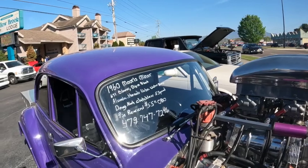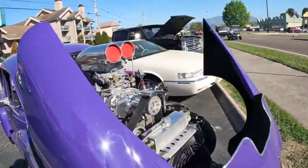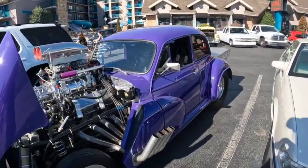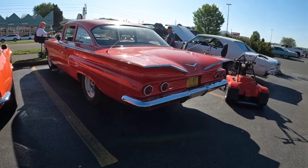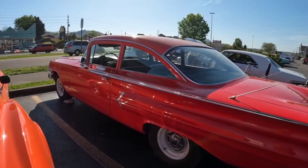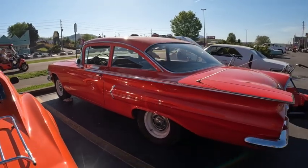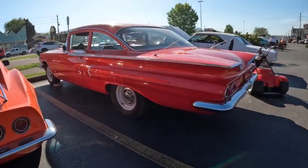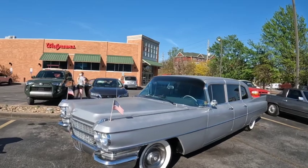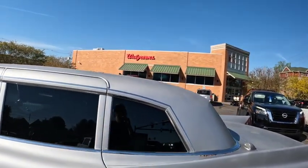671 lower. 55,000. Is a hobby for you. Super nice. It's got a 502 with it. It came with 348. And the 409 came out in 61, 62. This is a 60. Those fat tires though. This is cool. An old limo, 63, something like that. Who's back there? What are they doing?